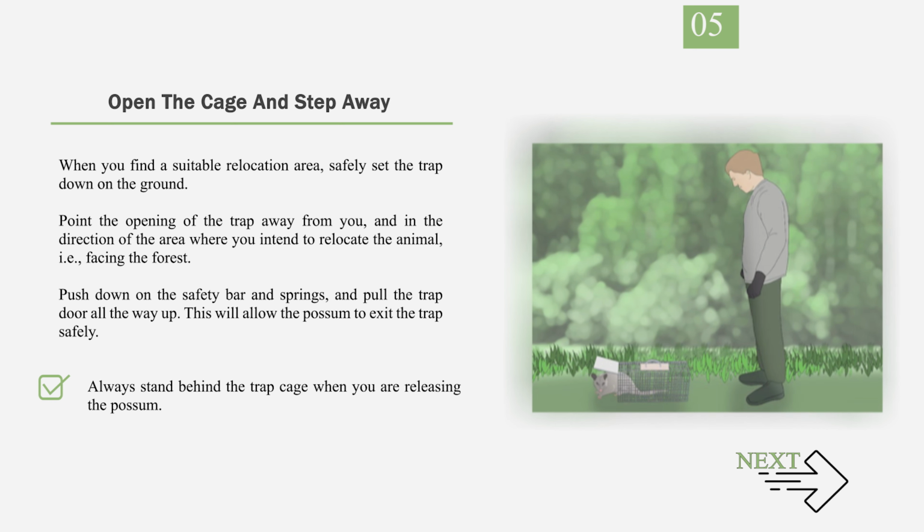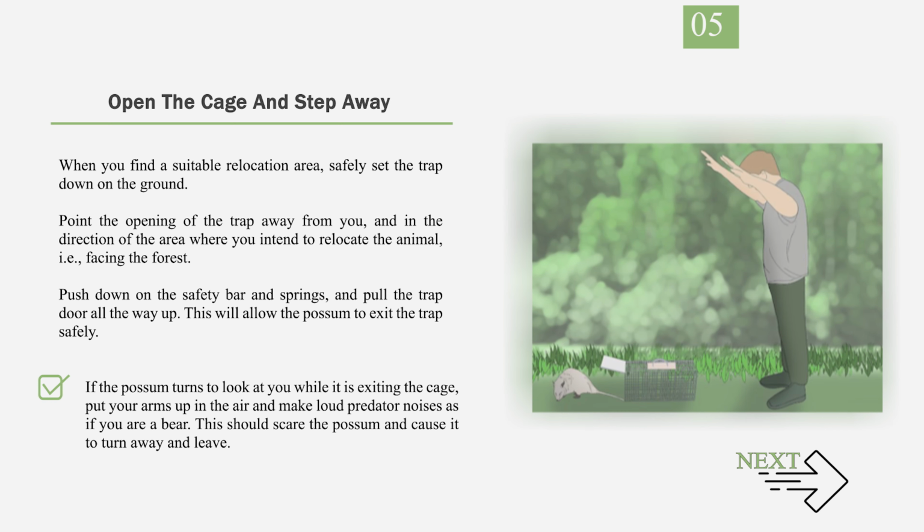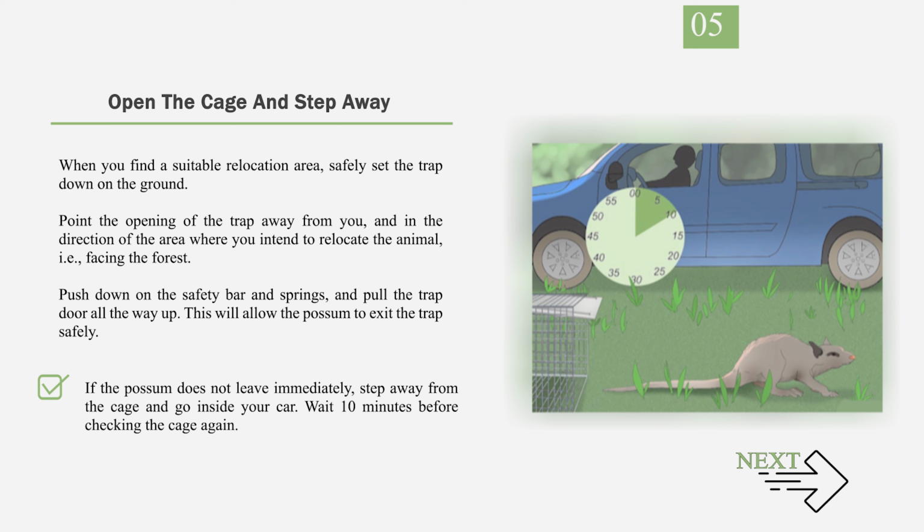Always stand behind the trap cage when you are releasing the possum. If the possum turns to look at you while it is exiting the cage, put your arms up in the air and make loud predator noises as if you are a bear. This should scare the possum and cause it to turn away and leave. If the possum does not leave immediately, step away from the cage and go inside your car. Wait 10 minutes before checking the cage again.